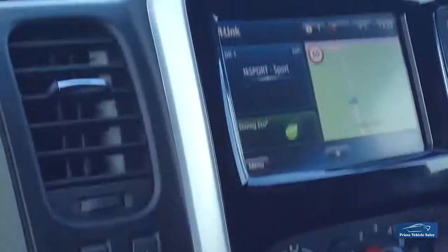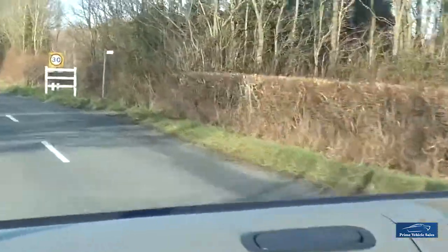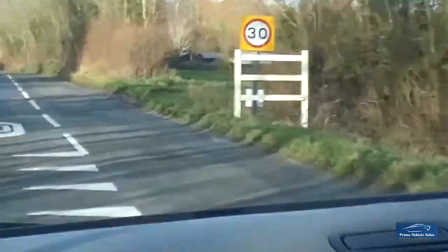Internally, it's got the upgraded R-Link navigation with reversing camera integrated as well. We've got reversing sensors also. You've got cruise control, aircon, auto lights, auto wipers, electric mirrors, it's got everything. So yeah, really nice looking van, really nicely packaged, and just finished off nicely with our own PVS Sportline upgrades.